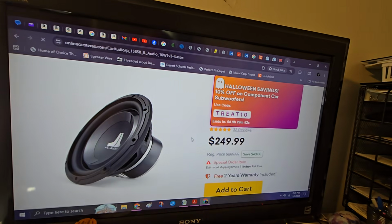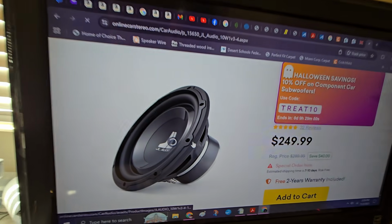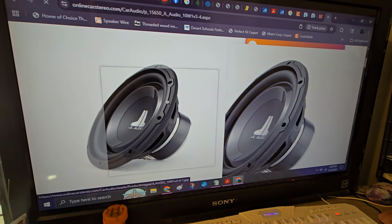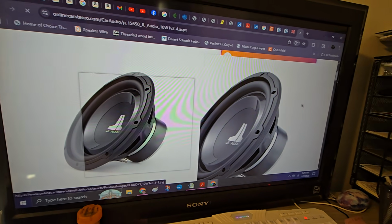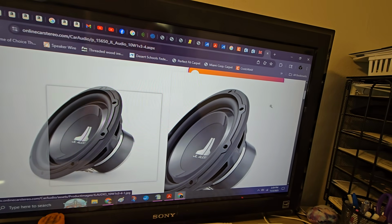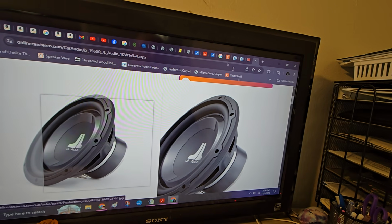Nobody makes anything special. JL just makes this real pretty with the polycone and a nice rubber surround and a very nice finish. But I plan to eat their lunch here in 2026. We'll talk more about that later.